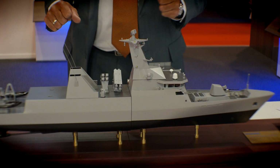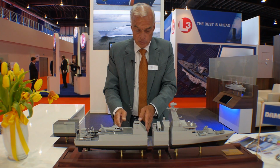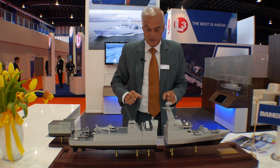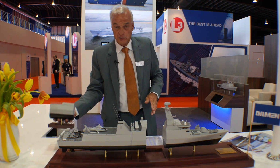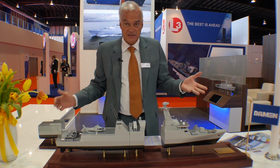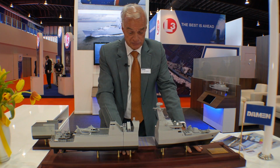This is the propulsion module with one engine room. In this case, it could be with two engine rooms and with a different weapon configuration. Also a longer version. With an additional section inside, the ship can be made up to 87 meters. So we have the longest version, 87 meters, a shorter version, 80 meters, and the shortest version, 73 meters.